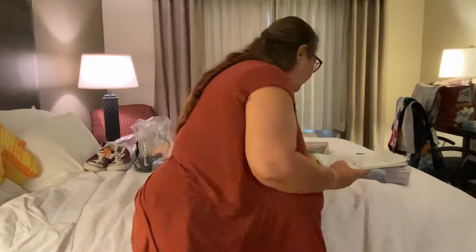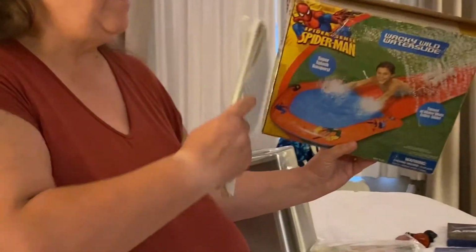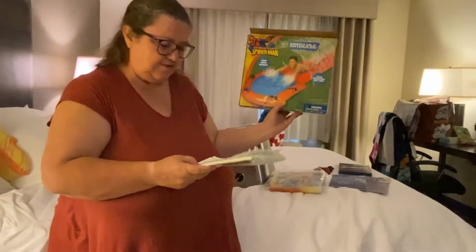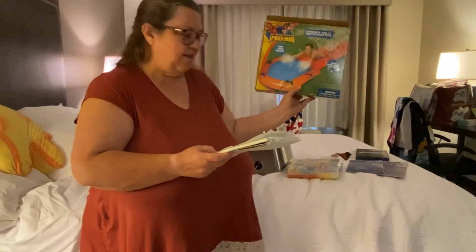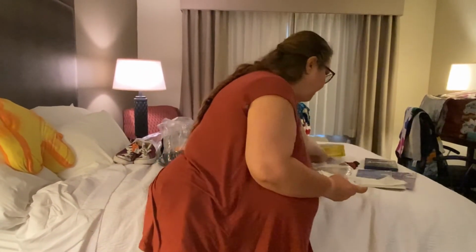Next is this inflatable. It's the Spiderman water slide. It is an open box, but I checked it. It's all brand new. Everything's still sealed inside. And I paid $10 for this. It will sell for $30.